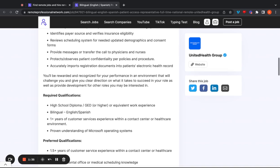And as far as required qualifications, they do want you to have a high school diploma or GED or equivalent work experience. They'd like you to be bilingual, reading and writing English and Spanish. And they'd also like you to have 1 year of customer service experience within a contact center or healthcare environment, and also a proven understanding of Microsoft operating systems. Typically, guys, this is going to be almost exclusively Excel. They'll say Microsoft Word as well, but typically most people have skill levels that are going to be acceptable for that. They're going to focus more on the Microsoft Excel portion of that.